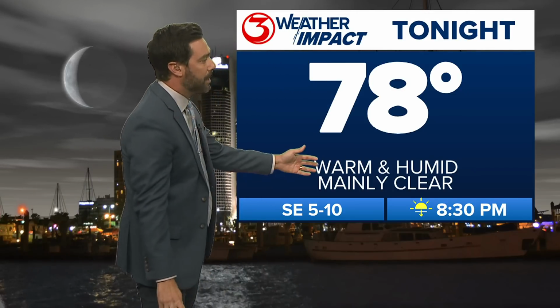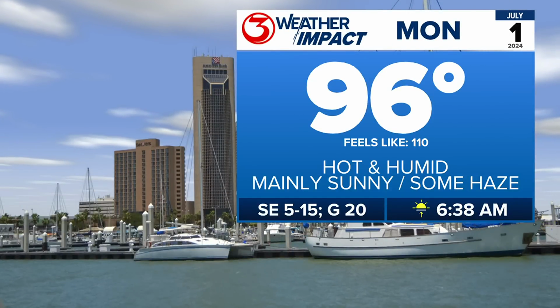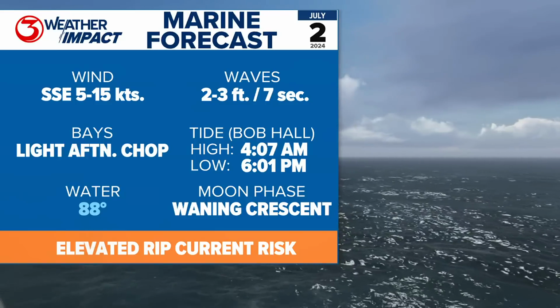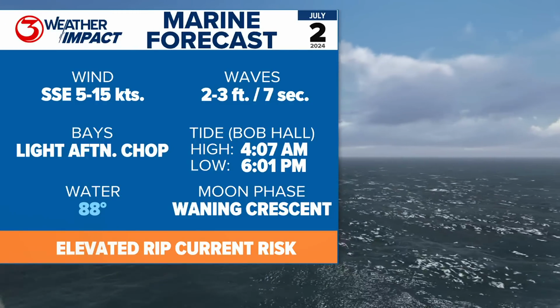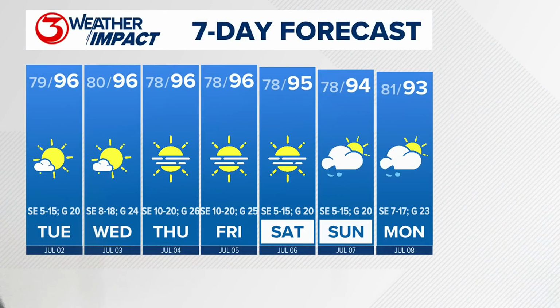78 tonight, warm and humid under mainly clear skies. Tomorrow, looking at 96, a heat index up around 110, a little bit of haze out there, some wind gusts up to around 20 miles per hour. If you're out on the water, 88 on the sea surface temperature, still an elevated rip current risk with Chris moving into Mexico. The waves 2 to 3 feet at a 7-second period.